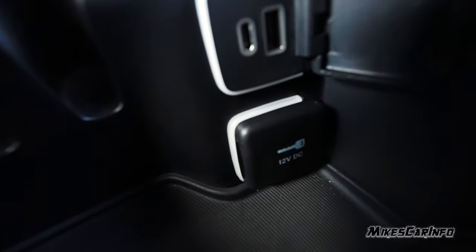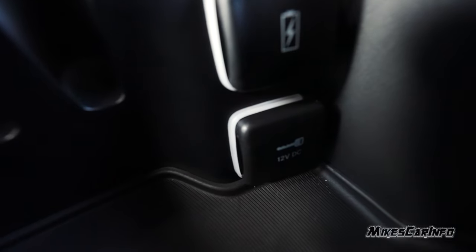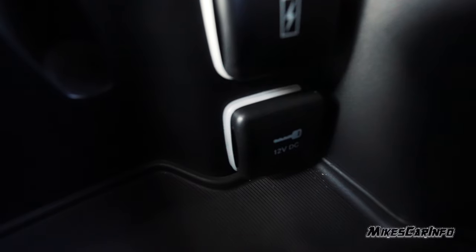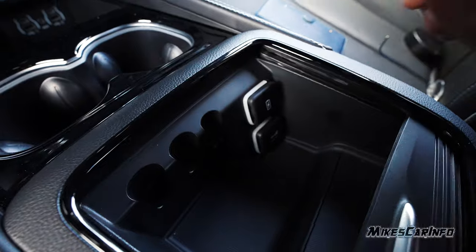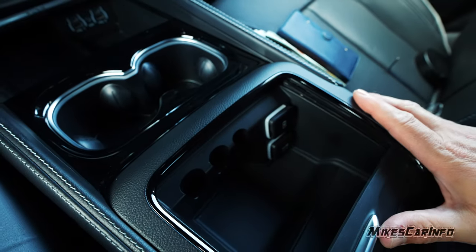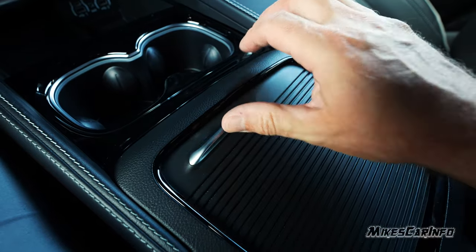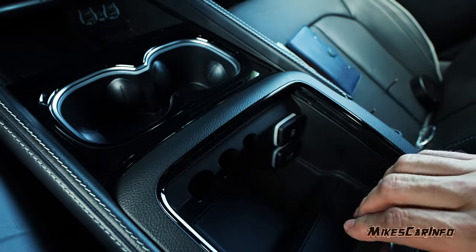Now you notice it has a little key on it. That lets you know that 12-volt power supply turns on and off with the ignition system. The one in the back has a battery on it. That shows that one is connected directly to the battery, so the ignition doesn't have to be on. You can use that anytime. But this one has to have the ignition on. Nice and smooth, like a roll-top desk, but it's rubberized. Pretty nice.